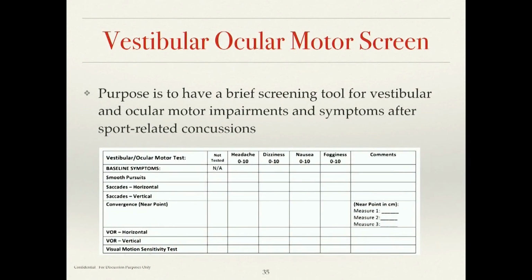As mentioned earlier about the VOMs, here is the scoring of it. And the purpose of it is just to have a brief tool for post-concussion after a sports-related concussion. So you don't have to be a vestibular therapist to be able to do this. As mentioned a little bit ago, I'm looking at the eye movements, but here we're just looking at the symptoms. The only true measurements are done by the near point convergence to see how well those eyes can come in together.